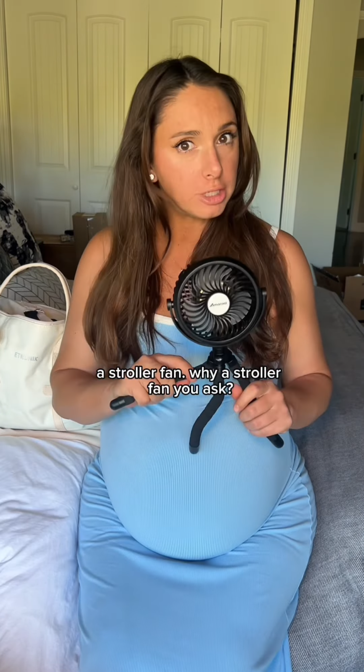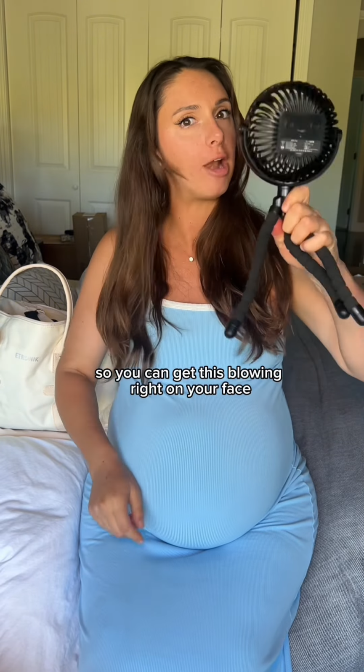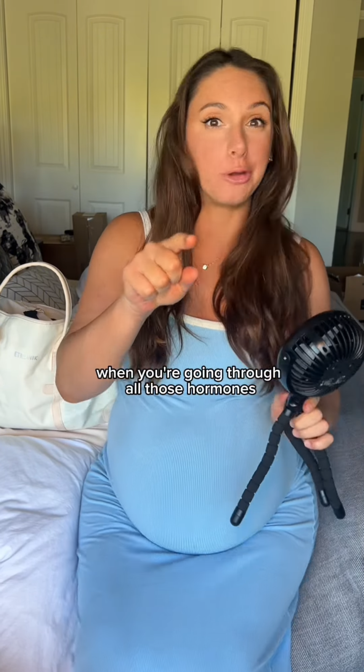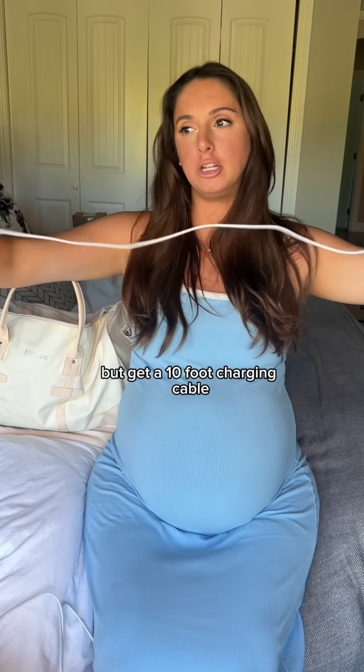A stroller fan. Why a stroller fan, you ask? Because it has these little legs that can wrap around the hospital bed so you can get this blowing right on your face, which is exactly what you're gonna want when you're going through all those hormones and experiencing some hot flashes. Of course, your charger, but get a 10-foot charging cable.